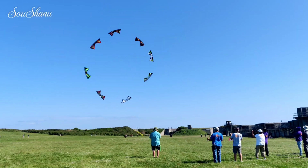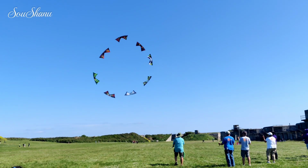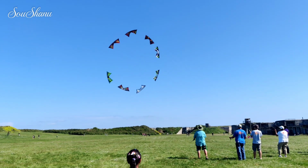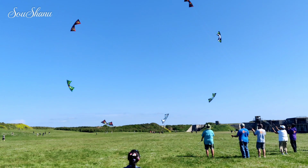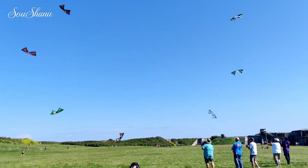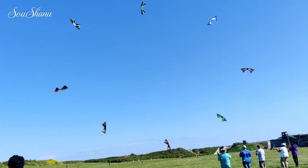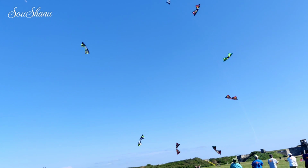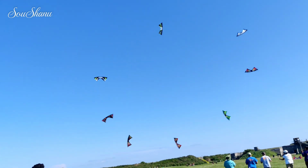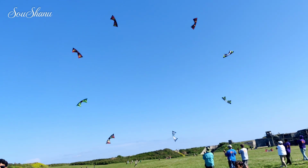Entering the campground, we found these men making different shapes with kites. They have perfect landing and takeoff, and they have super sync at making designs in the air. We have never seen anybody flying kites in this pattern before. It was so entertaining, amazing, and satisfying to watch them fly kites that way. Everybody around them was encouraging them with claps, and they were so satisfied.